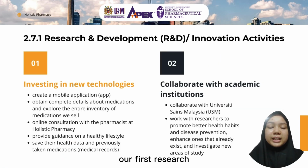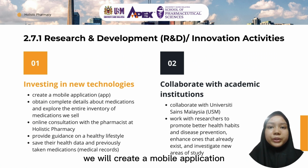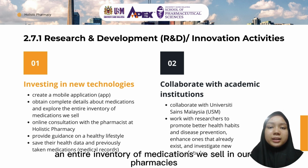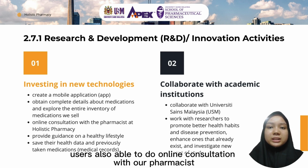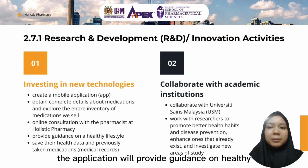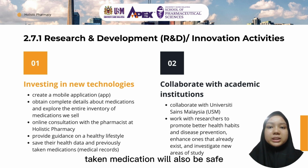Our first research and development activity is investing in new technologies. We will create a mobile application. Users can obtain complete details about medication and explore the entire inventory of medications we sell in our pharmacies. Users are also able to do online consultation with our pharmacies. The application will provide guidance on healthy lifestyle and education about illness. Users' health data and previously taken medication may also be saved.